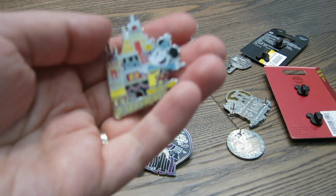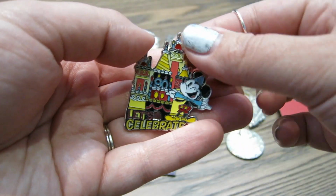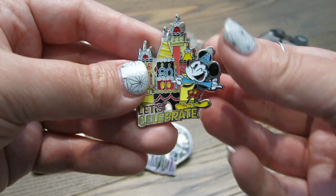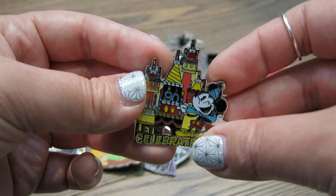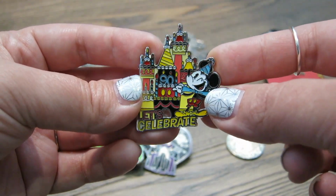This one's kind of random. I just have this thrown in there because I got this one off of a cast member. I actually found this on a cast member in Mouse Gear as we were exiting Epcot, and you don't always see genuine pins on cast members, so I thought it was cool that I found a 90th birthday pin and just traded like a Tsum Tsum for it.